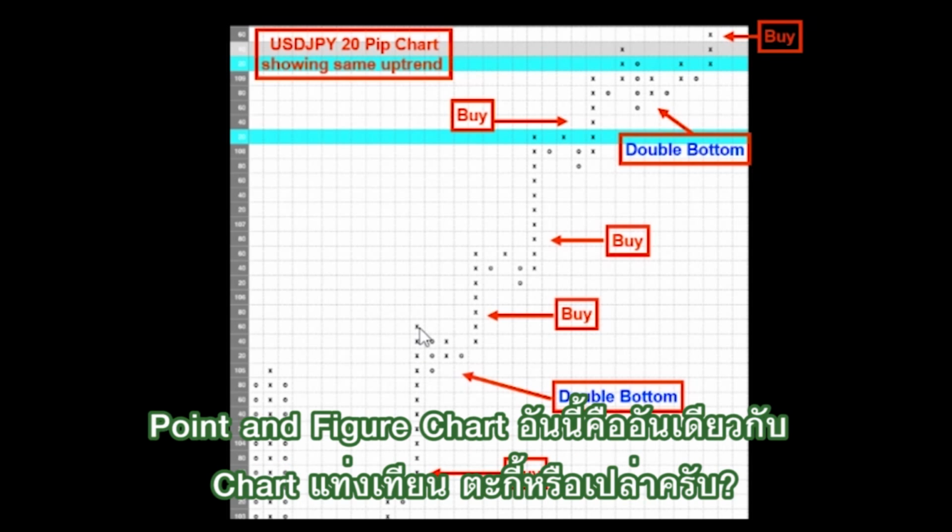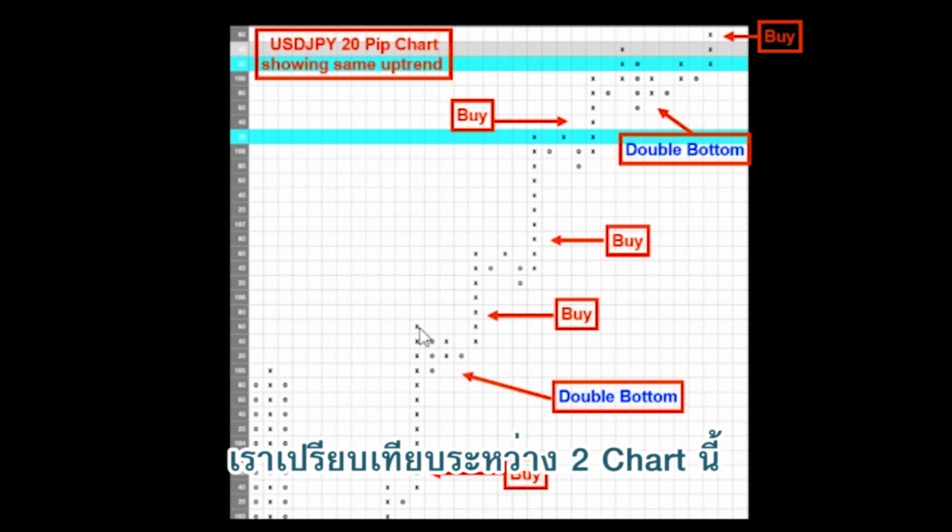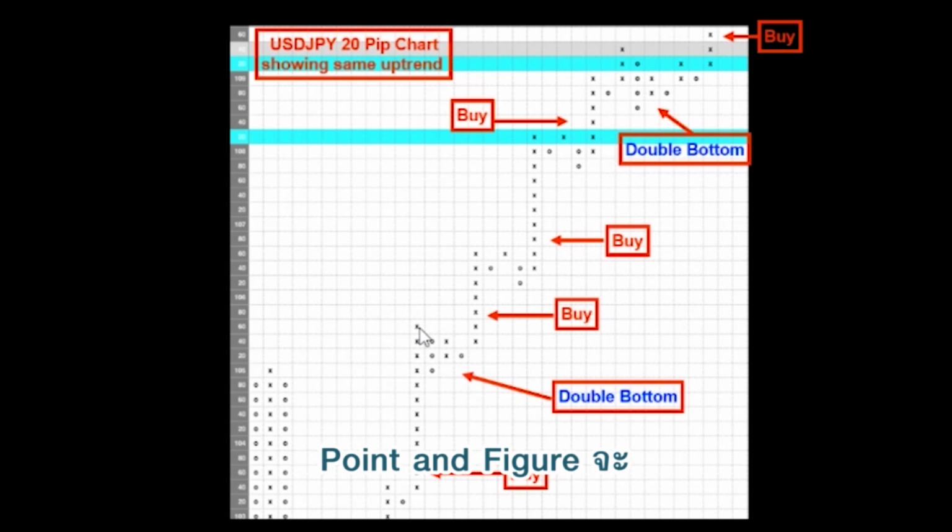This is the same chart that we saw before? It is. It's the same, but in point and figure terms against the candle. So we compare the two. And what point and figure does, it tells you exactly when to buy. Here's another buy entry that gave you another 20, 40, 60, 80 pips. Another buy entry, 20, 40, 60, 80, 100, 120, 140, without a correcting box. So it's telling you when to buy, exact entry points.